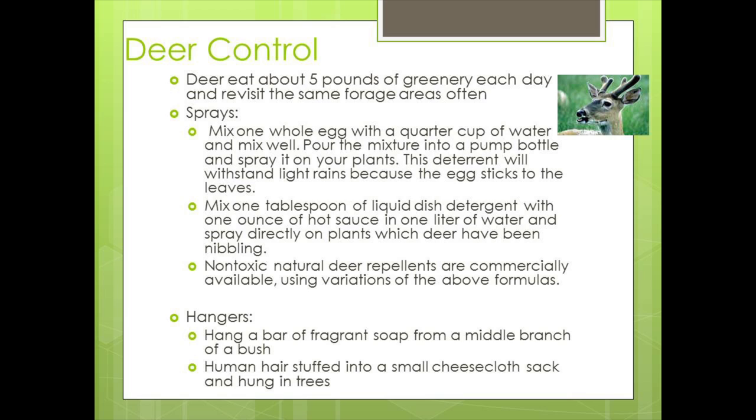What's great about deer is they're habitual eaters, so they'll usually come to one area. So if you discourage them from that area, they'll stop coming to it altogether. And there's lots of non-toxic repellents that are also available at home garden stores as well.